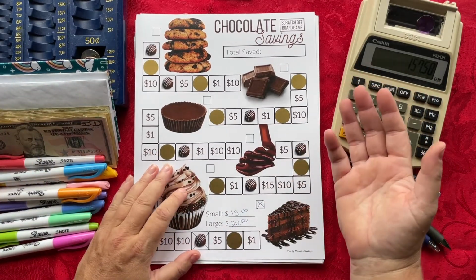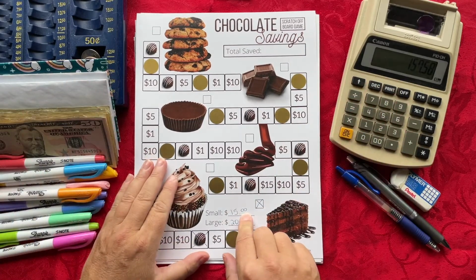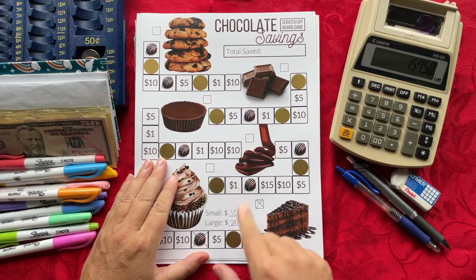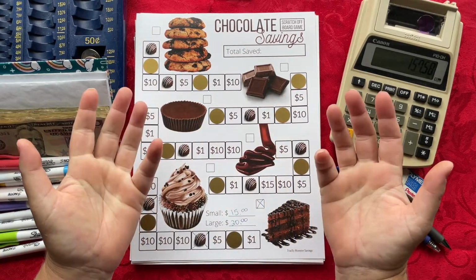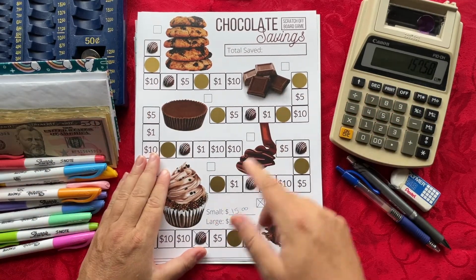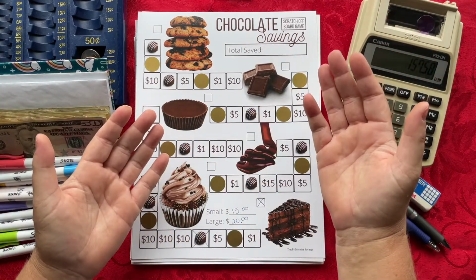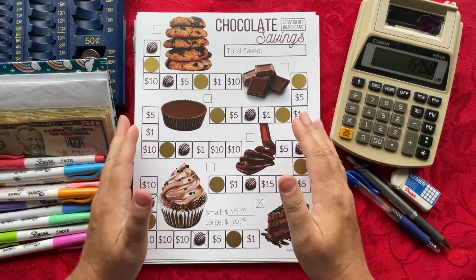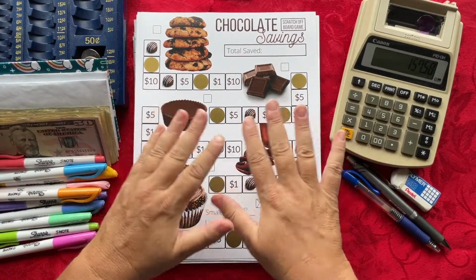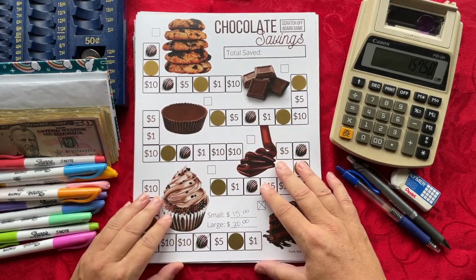Also, if you come from a lower income than perhaps I do, you can make the smaller images less, or you can make the larger images less. If you come from a higher income than what I am able to save, then you can definitely apply the smaller images to a higher amount than what I have, and then the larger to a higher amount as well. So again, you can play this game any way that works for you and your household income.